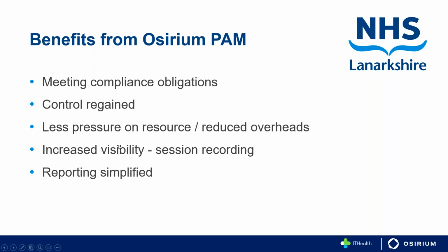So what were the benefits? Obviously meeting the compliance, that was the main goal. We massively improved controls and visibility, especially through the session recording. And in the end, there was less staff and resource overhead than was needed. There's increased visibility, as I said, through the reporting, especially the device access reporting, regularly, or when an irregular event has been flagged up in our SIEM tool.